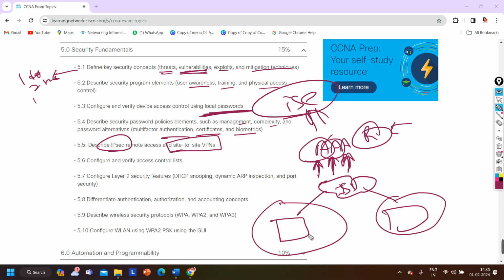Let's say this is my private network, this is site 1, this is site 2. By default these two sites cannot communicate with each other through the public network. Here I have to create one virtual private network, that is called VPN. So here we will use VPN technology. We will create one virtual private network between two sites, and then with the help of IPsec we will secure it, because we have multiple types of VPN, like GRE tunnel. We can configure GRE tunnel, but GRE is not secure. So we will see how we can secure this tunnel with the help of IPsec.